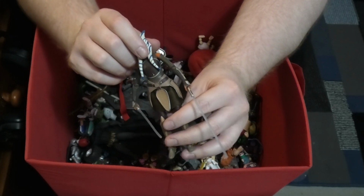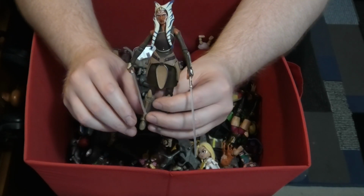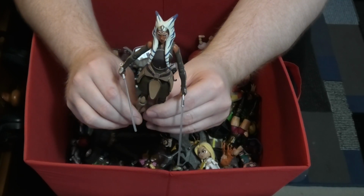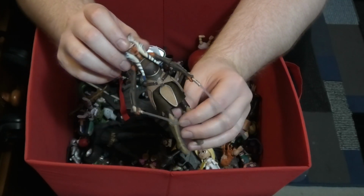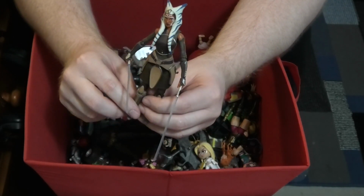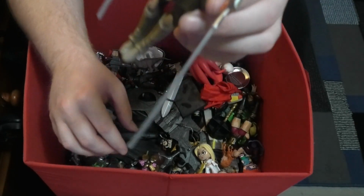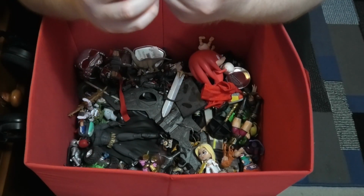And a perfect time, and I just got back into Star Wars: The Clone Wars. I got lost, I didn't know where I was when I watched it years ago, so I just started again, and honestly, my number one female Jedi. I love Ahsoka, she is awesome. And I'm really happy she still had her lightsabers even under all this mess.